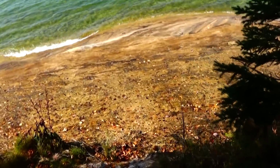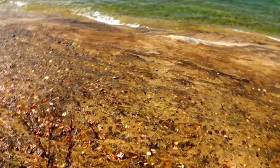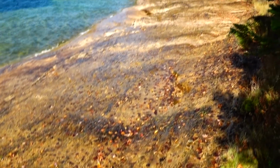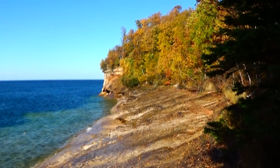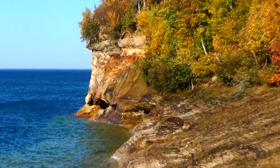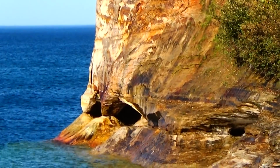You see how wet the rocks are down here. It's from the groundwater seeping through. So, you see it running right here. Just a real slow trickle. But the entire area is all wet. And right over there you can see some cool rock formations. It's like little caves in the side of a cliff.